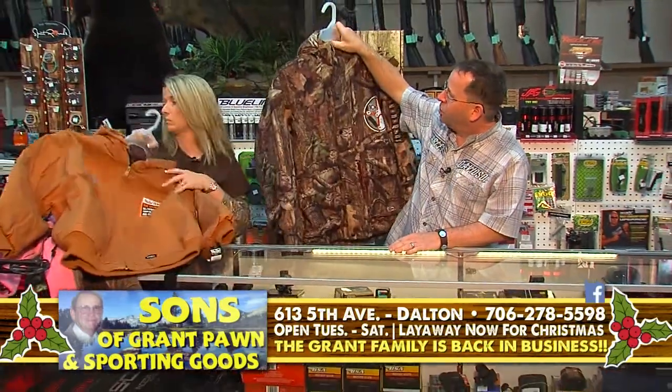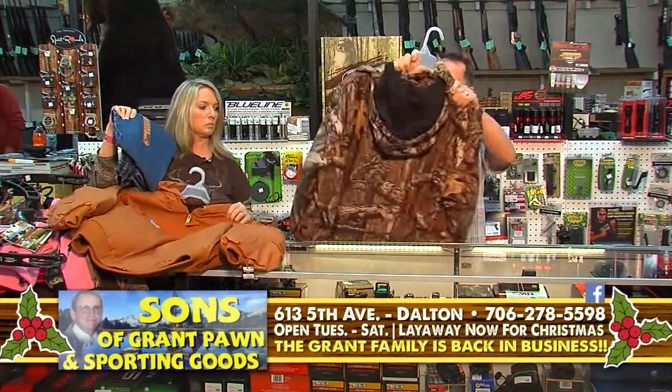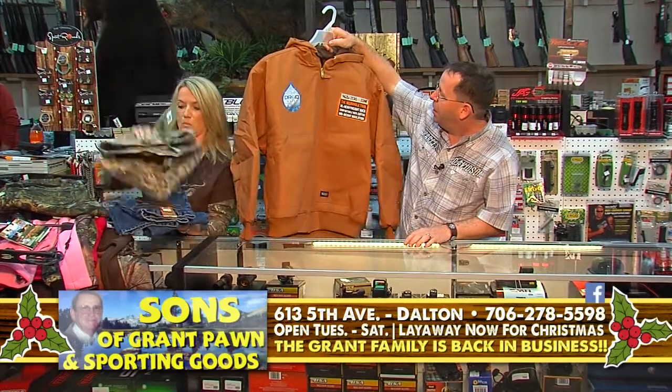This is a Walls 10X. It's waterproof, windproof, very warm. We've got a very good selection of those. That coat is $59.99, and the bibs that match it are the same price. Like I say, it's waterproof, windproof, very good stuff. We've got the Walls work gear for those guys that have to work outside. We've got the Walls pants. We've got camo pants by Walls and Mossy Oak.